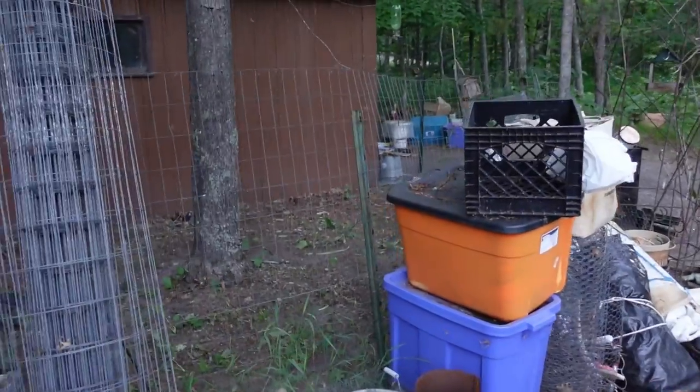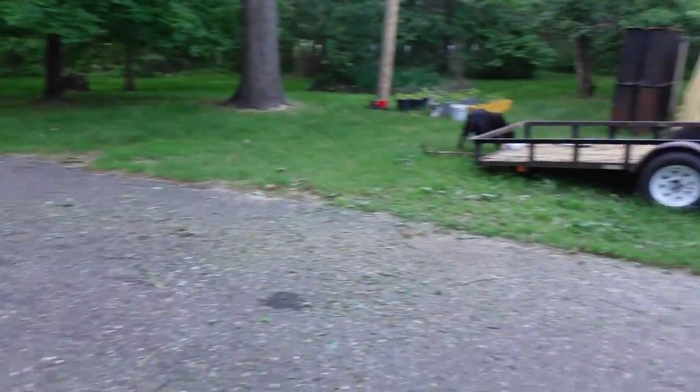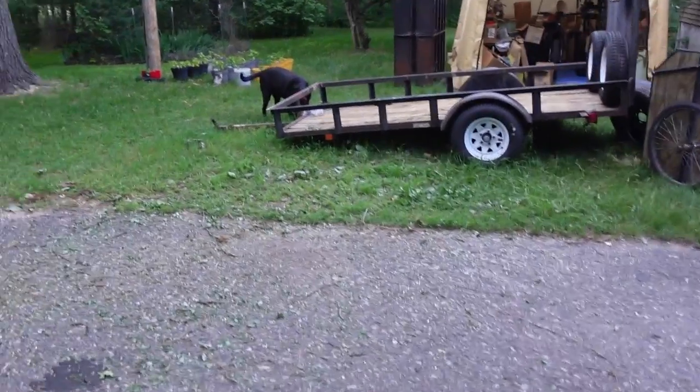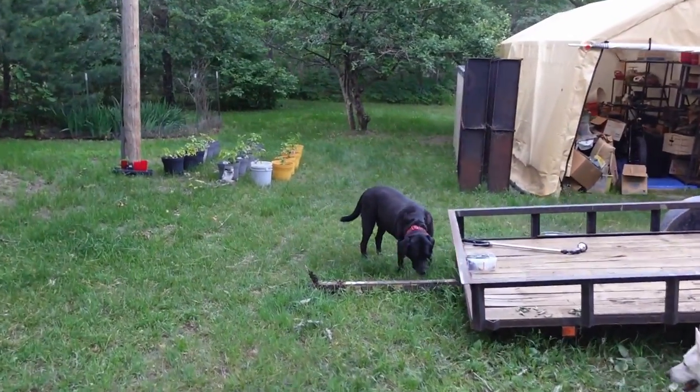So, just wanted to check in and show you the progress so far. If you remember that brush pile that was there, it is no longer there. It has been disposed of. I'll show you that in a second.